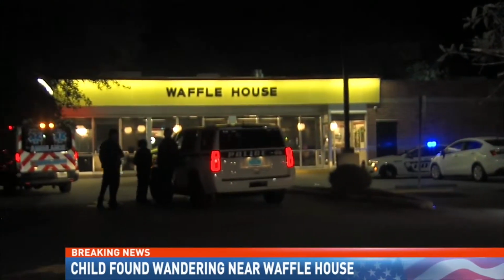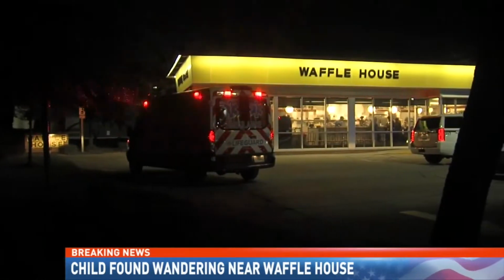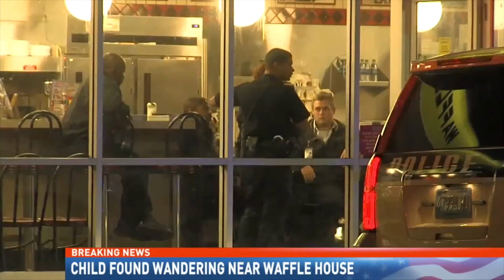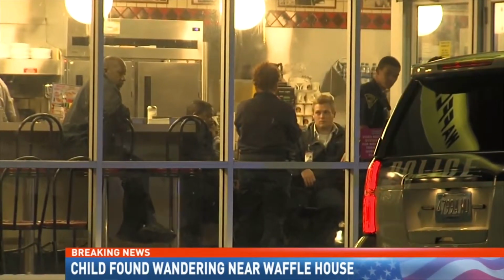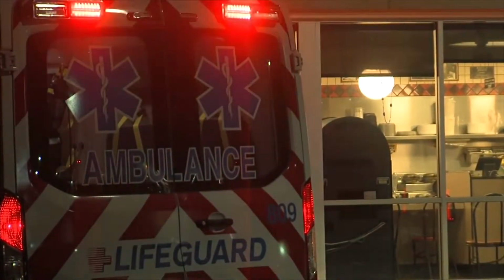So the information, Darwin, that we can confirm right now, I spoke with Stephen Millhouse from Mobile Fire Rescue. He says that a man reportedly found a child outside of this Waffle House right here on Government Street, took the child inside and called 911. So that's the information that we have confirmed from officials at this moment. But again, you can see lots of police officers here on scene. We still have a Mobile Fire Rescue truck on scene, and we also have an ambulance on scene as well.